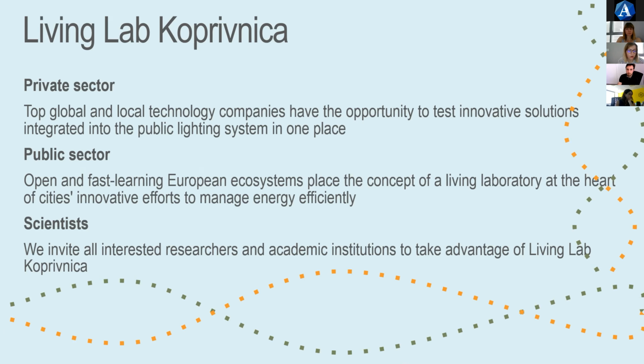Also, the available infrastructure of the Living Lab and the synergy of the stakeholders will affect the introduction of smart city solutions, because Koprivnica is a smart city, and raise the level of quality of life for the citizens.